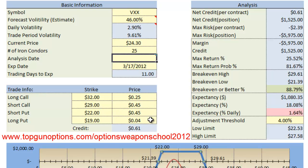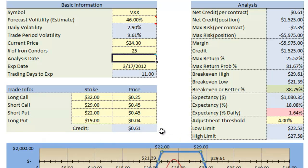Overall, and this is a pricing that I got from bid-ask midpoints a few moments ago, our credit is 61 cents. Nice, that works out pretty well. Considering this is 11 trading days till this thing expires, 61 cents on a $3 spread is a very, very good trade. Now, there's always risks in the trade. We want to check that out.